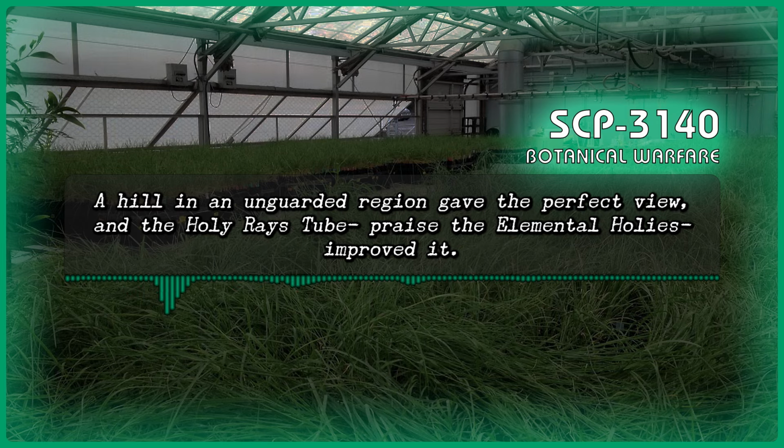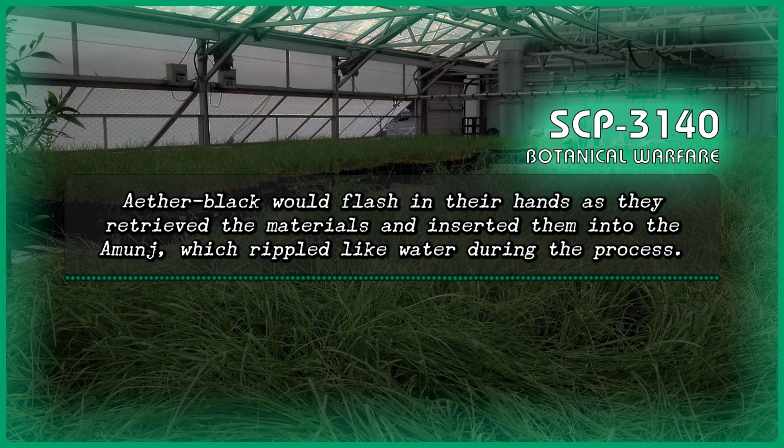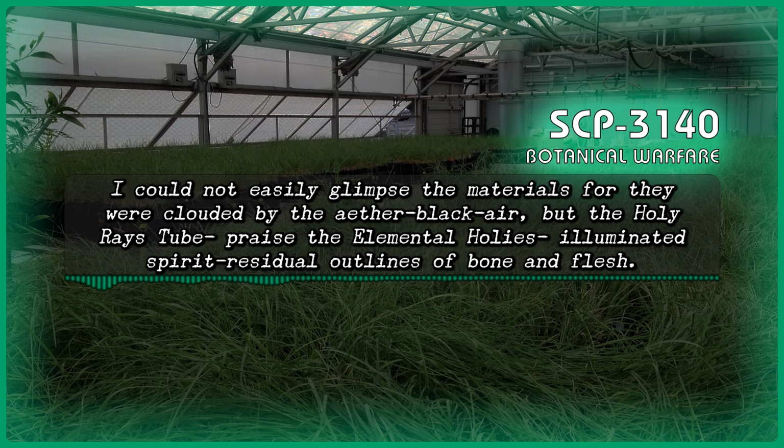A hill in an unguarded region gave the perfect view, and the holy ray tubes, praise the elemental holies, improved it. Davik, death to the brutes, aether benders walked the columns and would stop by the mature and crouched ones, then retrieve objects from the red robes. Aether black would flash in their hands as they retrieved the materials and inserted them into the amunch, which rippled like water during the process. I could not easily glimpse the materials, for they were clouded by the aether black air. But the holy ray tubes, praise the elemental holies, illuminated spirit residual outlines of bone and flesh.